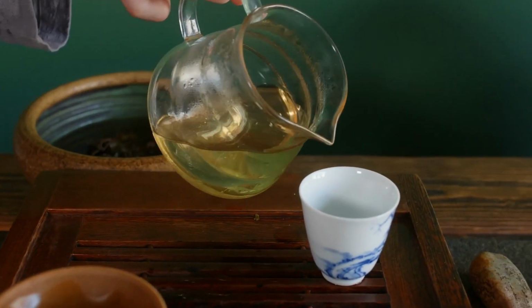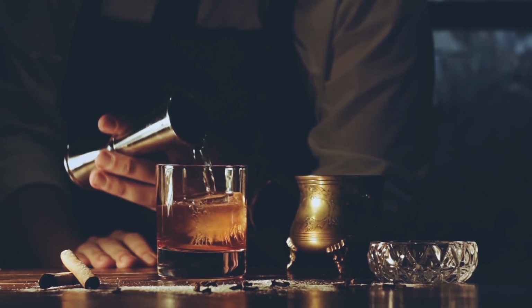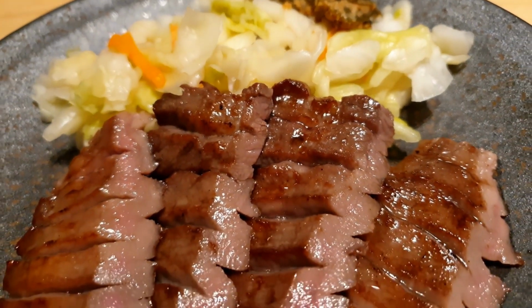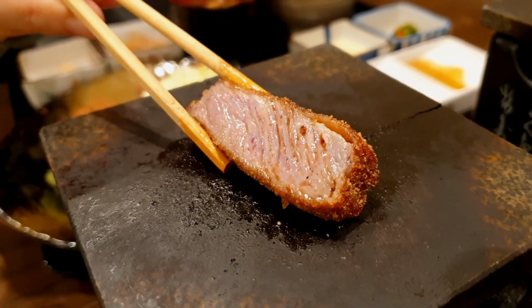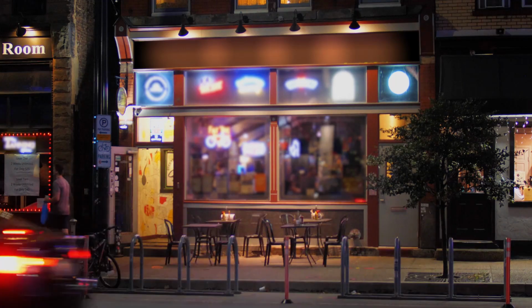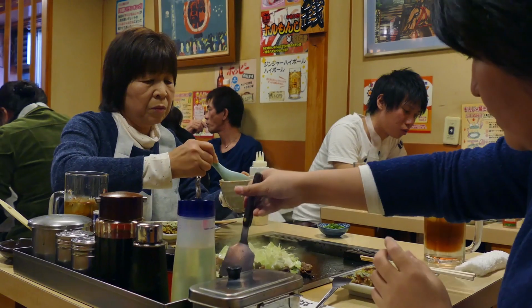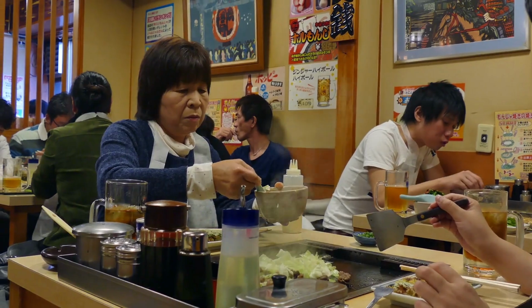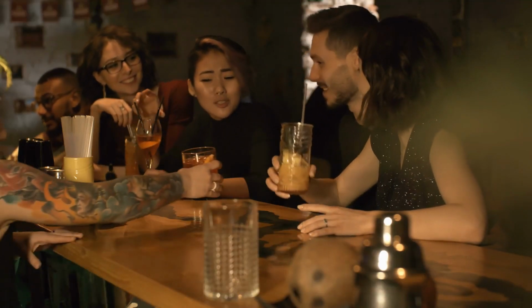Inside these bars, you can try a variety of drinks like sake, shochu, or Japanese whiskey. And the food, usually small grilled dishes like yakitori, chicken skewers, is perfect for snacking while you chat with the locals. It's cozy, intimate, and a great way to get a more personal look at Shibuya beyond the big neon lights. And because the bars are so small, it's super easy to strike up conversations with fellow travelers or Tokyoites, who are always happy to share their favorite spots.